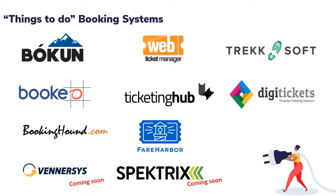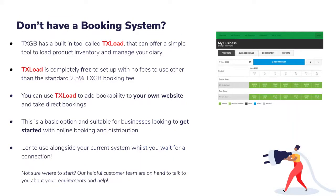So if you're particularly interested in getting access to these opportunities, but you don't see your system on these pages, I'd encourage you to reach out to those booking system partners and ask when or if they plan to connect with Txgb, and we'd be delighted to have a conversation with them and see if we can move those forward. In lieu of any connection to a system, or maybe you don't have a system and are looking to get started, we'd always recommend our booking system partners in the first instance.